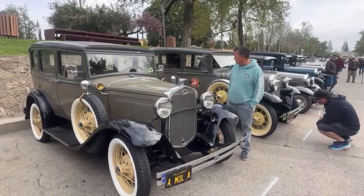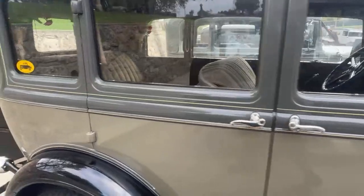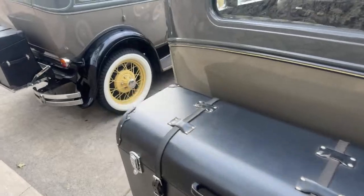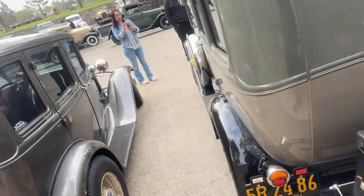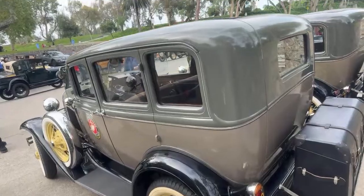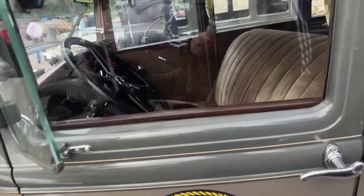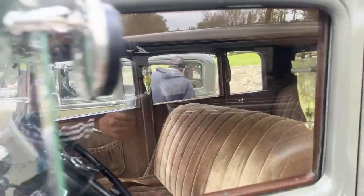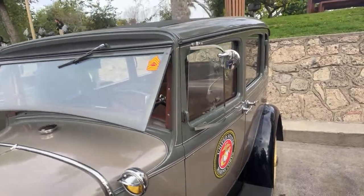So here we have a Model A with no cowl. 4-door. Got a rear trunk. It's a 31 4-door, paying homage to the United States Marines. See that? This etched glass is very popular. Looks like we have a staff sergeant here.